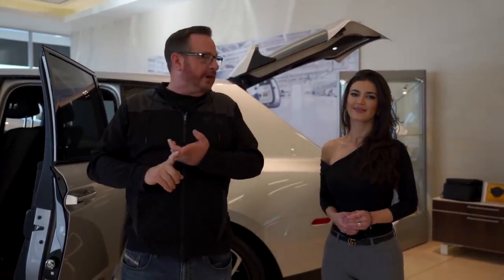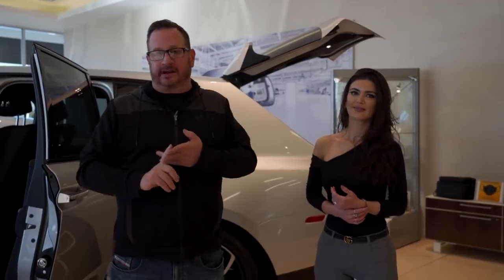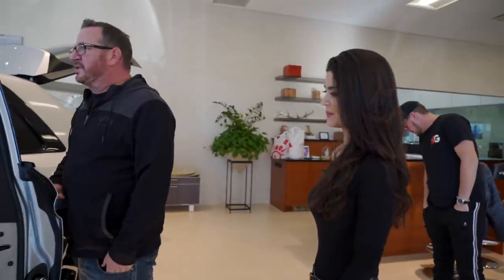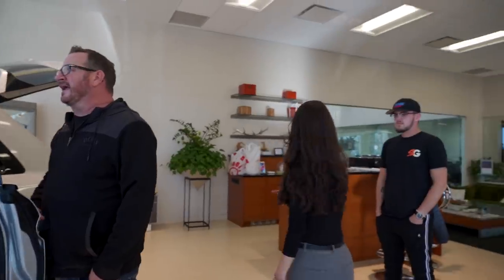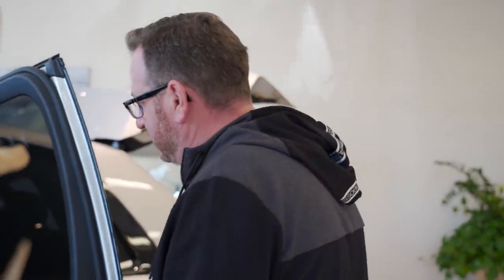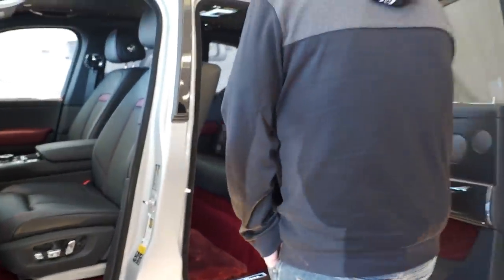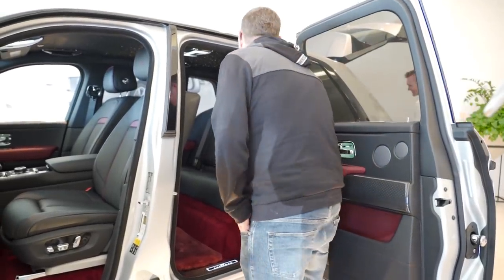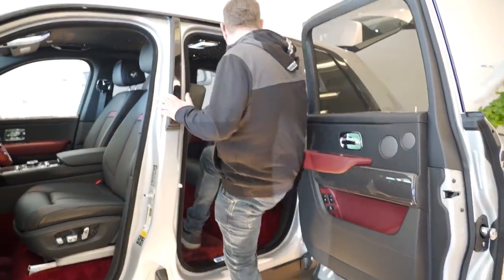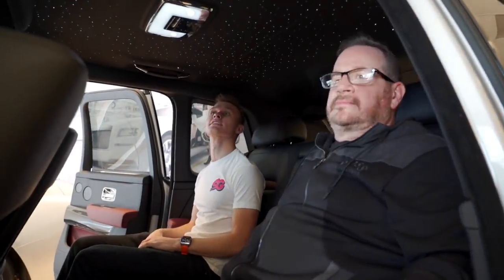So this is the 2021 Cullinan Black Badge. You know what this reminds me of? Our Bentley. The interior. I'm looking at it like, yeah, it's a familiar look. It's that burgundy carpet. Yeah. Look at the headliner. Jimbo, go in the back of this. Oh my god. Look at this. Oh yeah, and it has the stars.